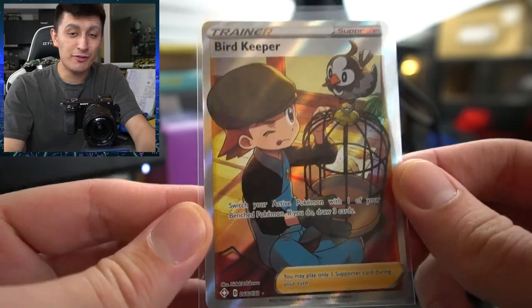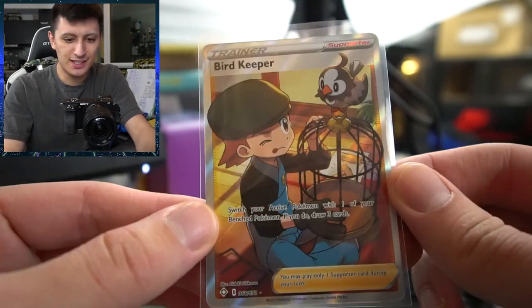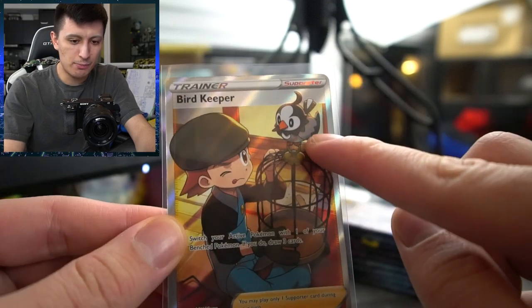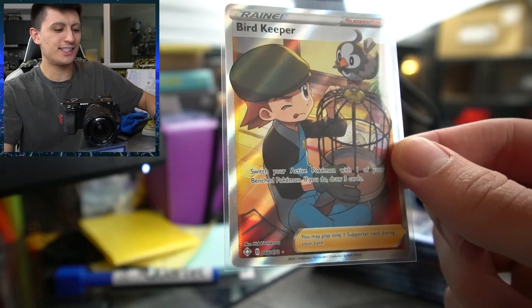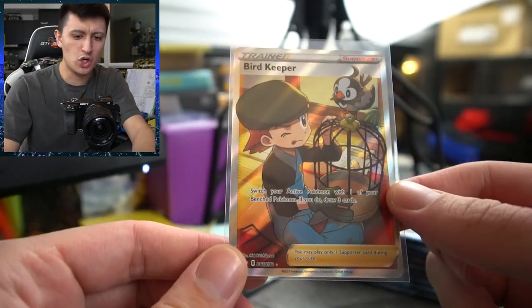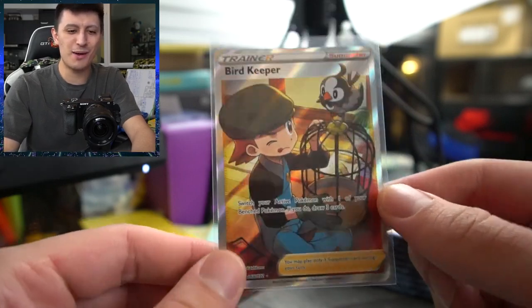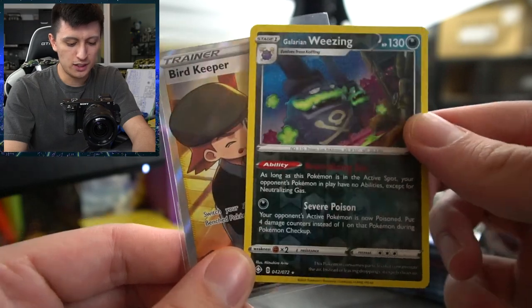I love the card Bird Keeper, very useful in the actual card game. It switches your Pokemon and you draw 3, and this art looks fantastic. I forget the name of the Pokemon that's right here, but I don't think this is a card that's gonna be affected necessarily by that full art waifu boom. This isn't necessarily a cute girl. Those are the cards that really went up. But first pack magic, guys, we got a Bird Keeper and Galarian Weezing reverse holo.